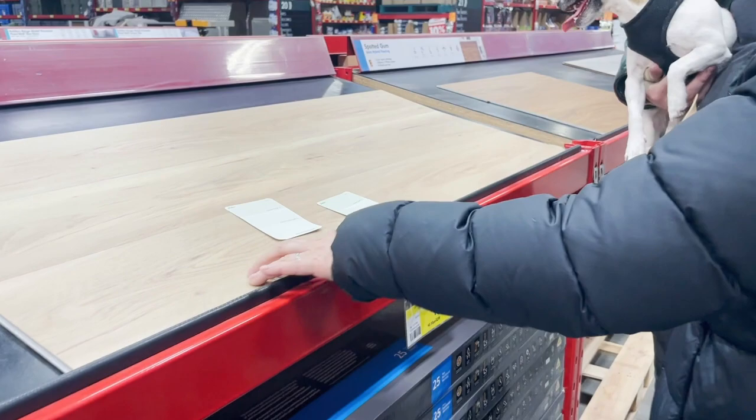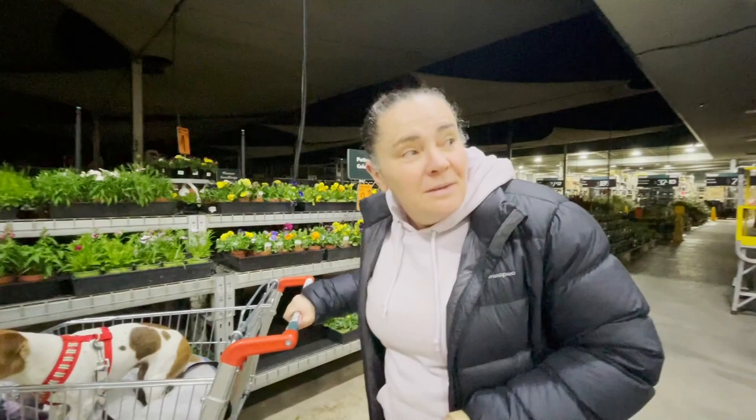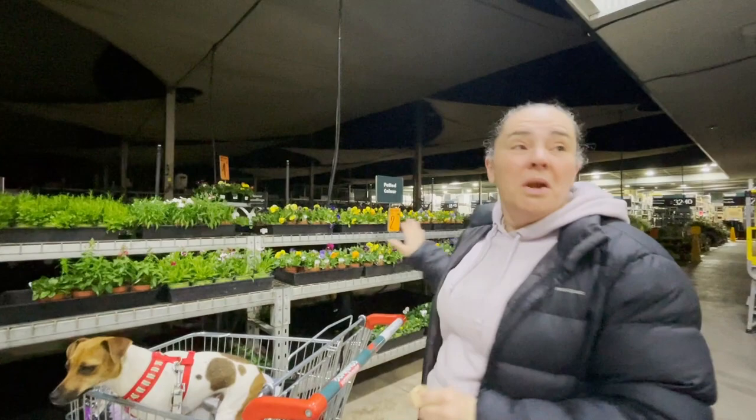I'm at Bunnings. I've lost Albi. And while he doesn't know where I am, I'm just going to do a little jaunt around the plant section. Quiet, no one else is here. See what I can find, because you know, you can never have too many plants.